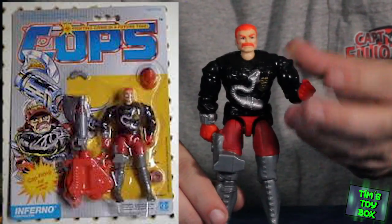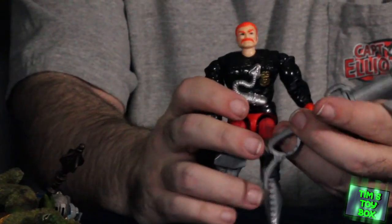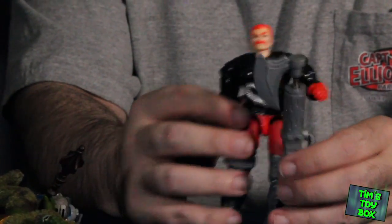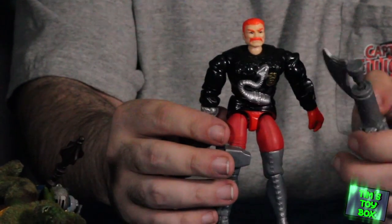And like I said, I'm collecting the C.O.P.S. line now, so I'm really excited about this. This is like a fireman version, so he was some kind of... yeah, it came with this gigantic axe. I mean, this thing is the size of the figure. So I'm really happy to add this figure. One of my favorite lines, and I just wish I would have collected him when I was a kid.